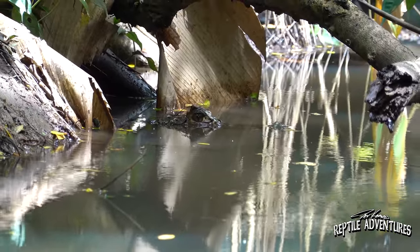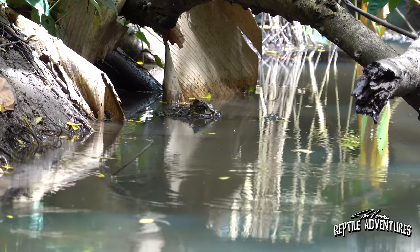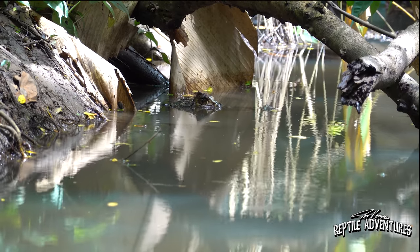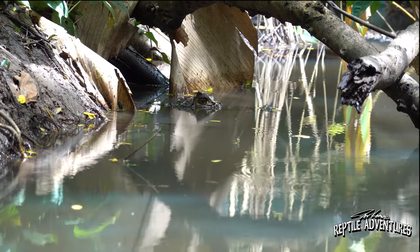But the other crocodilian native to Costa Rica is the American crocodile. And there's a place where you're almost guaranteed to see the American crocodile. We're gonna visit that place later. But this guy, you really have to work hard to see one in the wild here in Costa Rica.